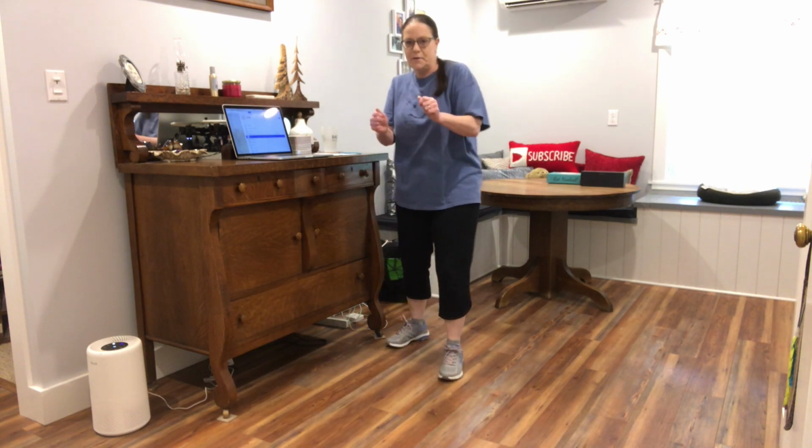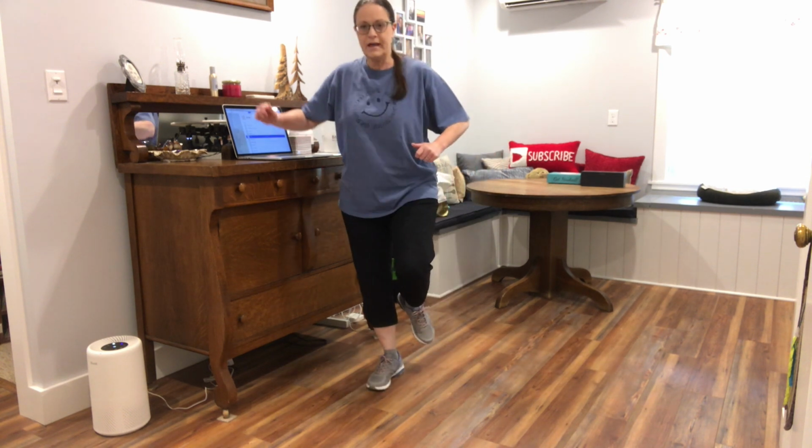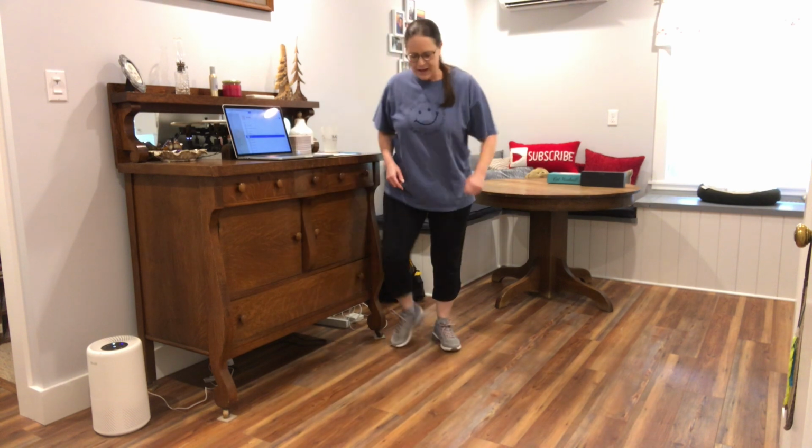Here comes the tricky part. We do that heel flat, okay? Now what's going to happen is we're going to switch feet. So that's our third sound. A heel, flat, and step. Yeah? One more time. Heel, flat, switch.